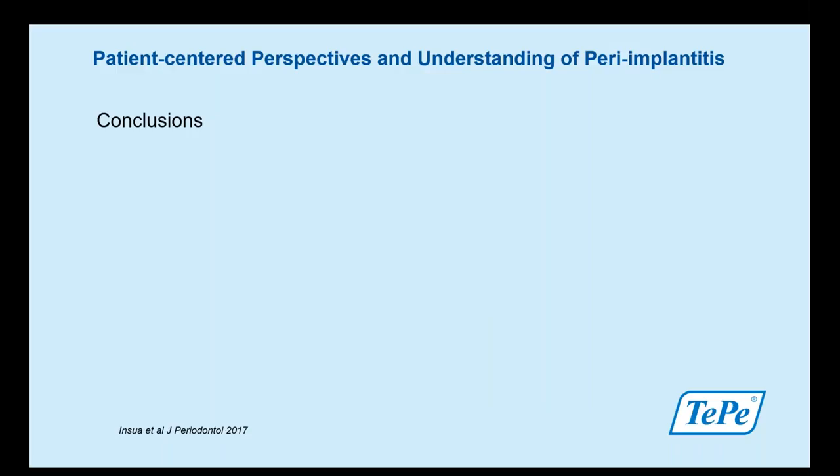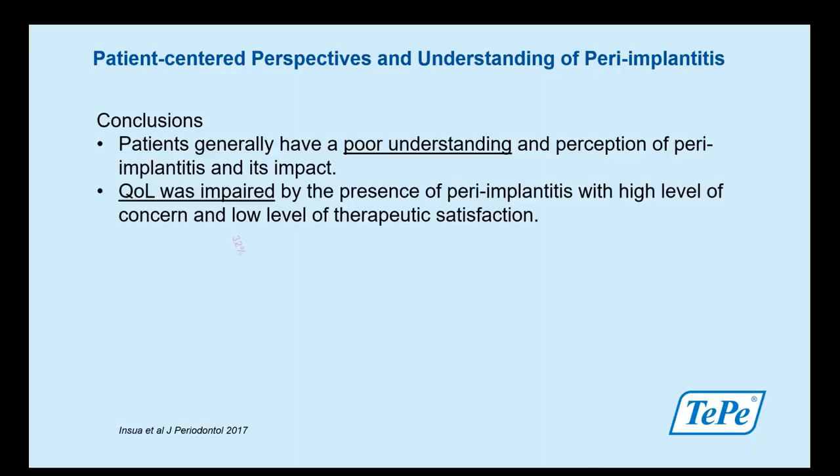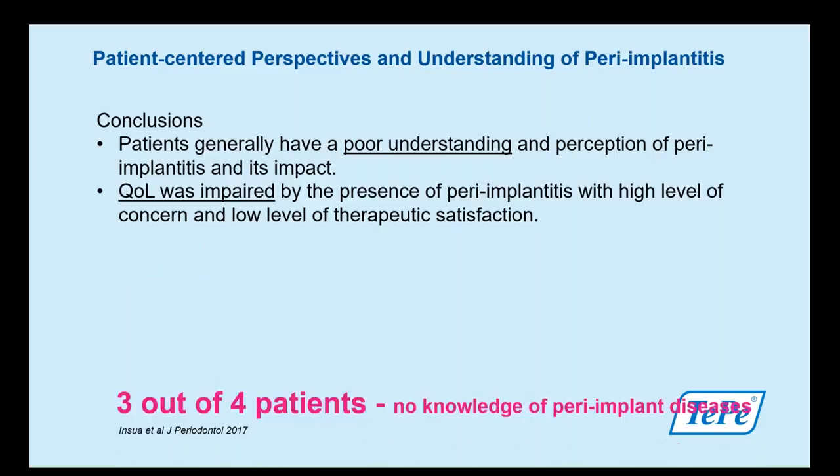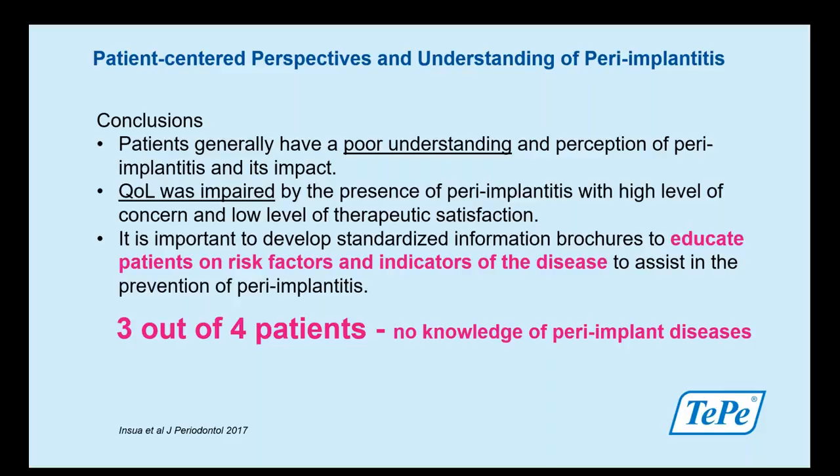About knowledge, from this study and from other studies, we can learn that patients have a very low level of knowledge and quality of life is impaired when they have the disease. And also here, we see most patients have no knowledge of peri-implant pathology. Therefore, the author is also writing to inform with brochures to educate patients on risk factors and indicators for the disease. And TePe has very nice patient leaflets for different disease conditions.